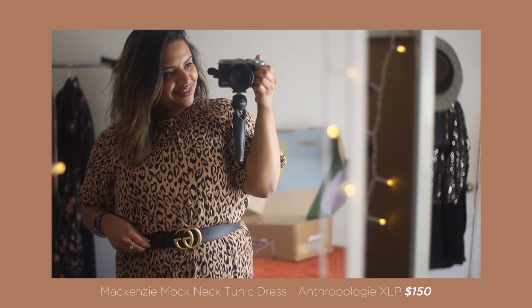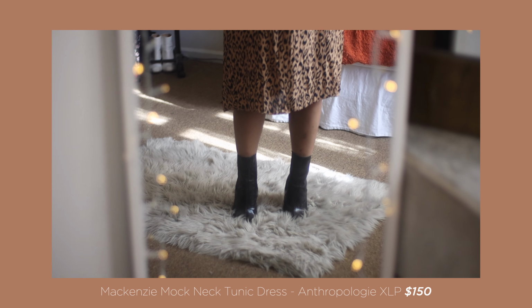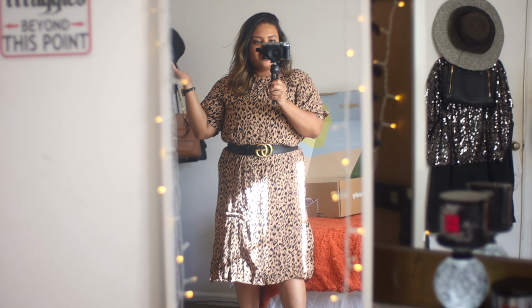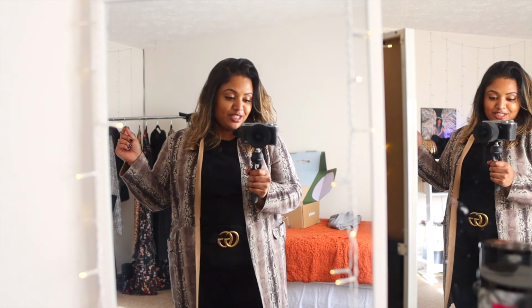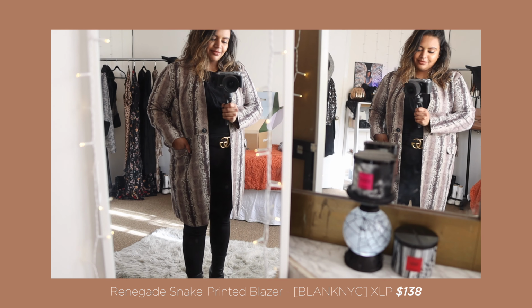I paired it with a belt to just cinch my waist a little bit, and because my belt is black, I also paired it with black booties just to tie the whole thing together. And I just thought that this was such a cute dress to rock from the month of October going into November.